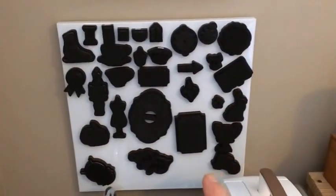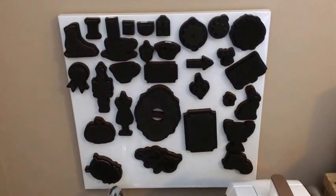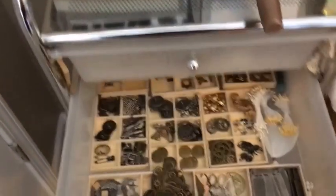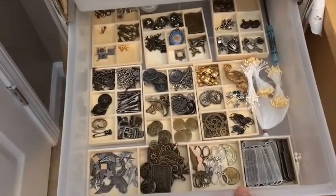This is a magnetic board, and this is where I keep all my Sizzix movers and shapers dies, because again, I can see them and they don't get stuck in a drawer. And then each of these drawers is organized, right? Okay. So I have all these bits and pieces.